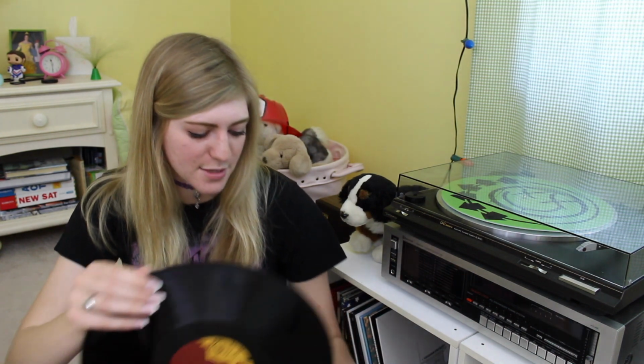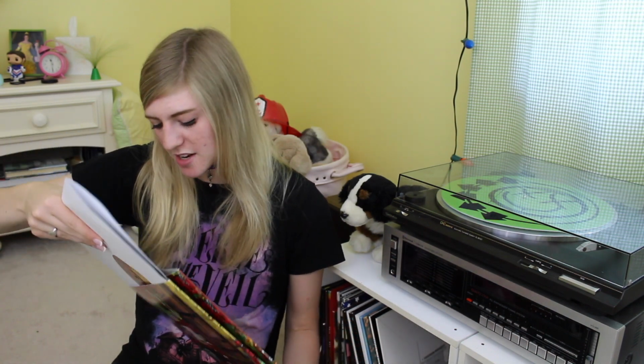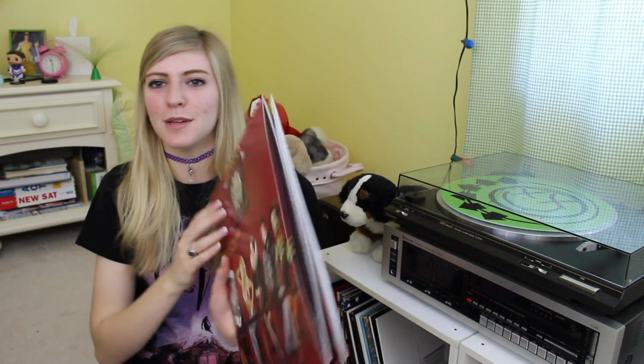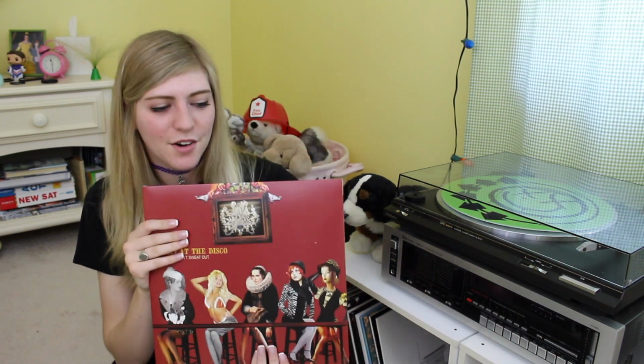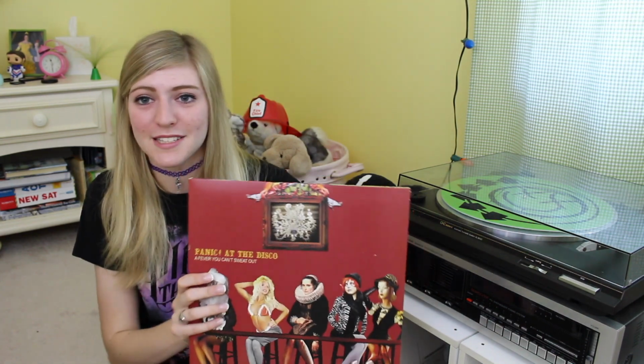Yeah, I got this one off Amazon, like I said. I ordered this one back in December, and it didn't even say pre-order, so I've been waiting since December for this, and it finally came in the mail last week, and my life is now complete that I have this. I'm so happy that I have this on vinyl. I cannot even express how happy I am that I own this. It's so amazing. My favorite song from this album, and my favorite song ever by Panic, is Time to Dance. And the fact that I also have my favorite song ever on vinyl, it's a beautiful time.